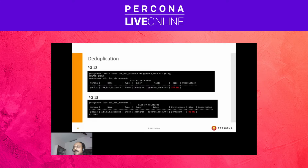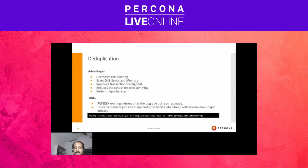In a simple sense, deduplication gives a lot of space benefit. In Postgres 12, the index size in this typical case was 215 MB, but we can see that in Postgres 13 it is 66 MB, so it is a lot smaller. That's an obvious performance boost. The advantages, as we mentioned, are that it helps to decrease bloating and saves disk space and memory. And because page splits are avoided, it improves the transaction throughput in many cases. Moreover, it reduces the cost of index vacuuming.